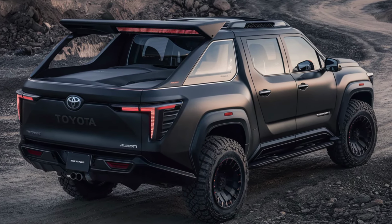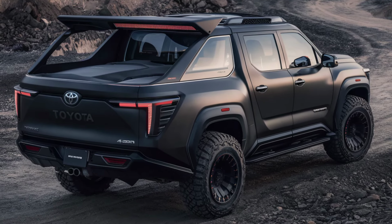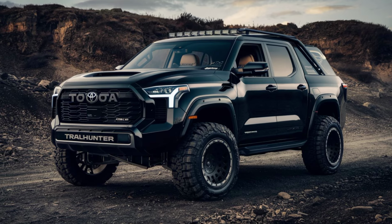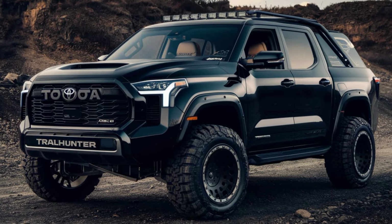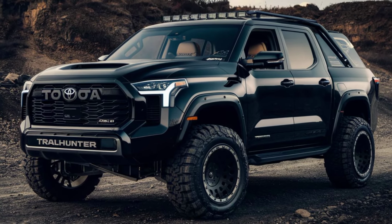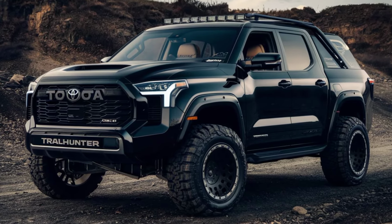While concrete details on release date and pricing are still under wraps, whispers suggest the Trailhunter could hit dealerships sometime in late 2024 or early 2025. Given its extensive off-road upgrades, expect a price tag that reflects its premium capabilities.